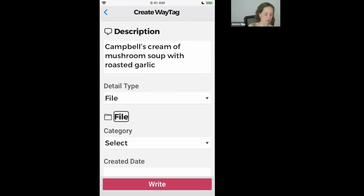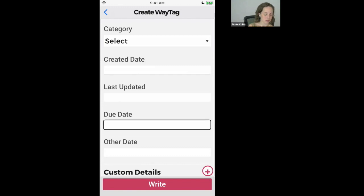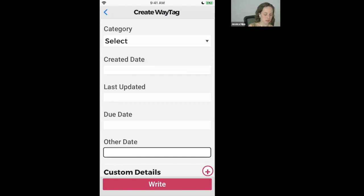File. Heading level 2. Category. Select. Pop-up button. Created date. Pop-up button. Last updated. Pop-up button. Due date. Pop-up button. Other date. Pop-up button.